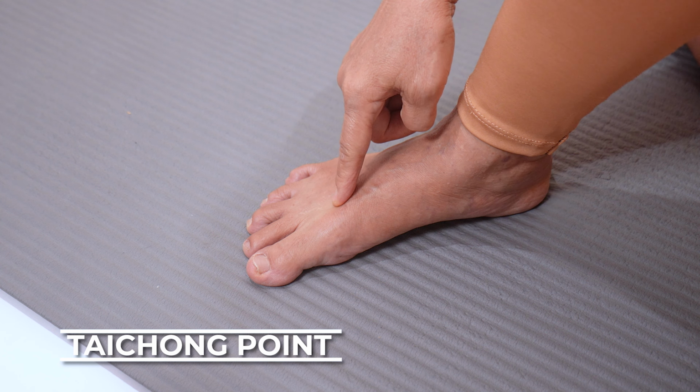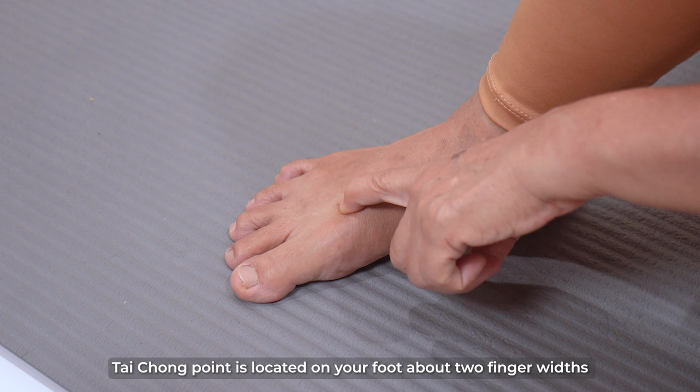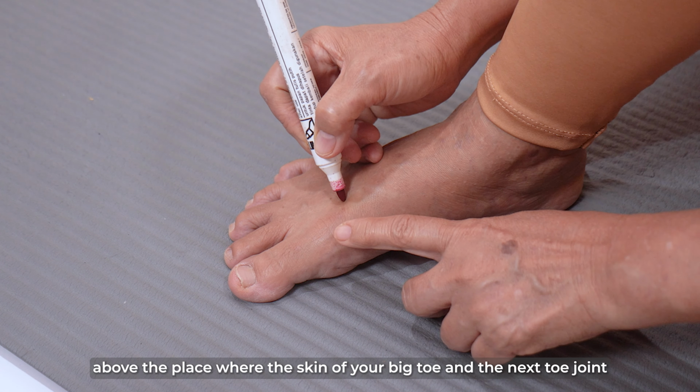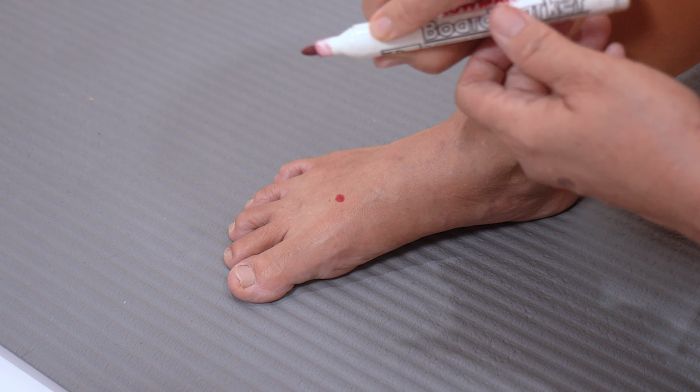Tai Chong point. Tai Chong point is located on your foot about 2 finger widths above the place where the skin of your big toe and the next toe joint. Do put some pressure on this point and move in circular motion for 2 minutes.